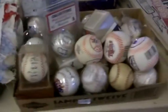Cool stuff here. 1934 marked Boy Scout box. Pretty cool. Reel to reel works. Super clean. Nice trucks. Lunch boxes. All sorts of cool stuff. Cardinals World Champions 85. What?